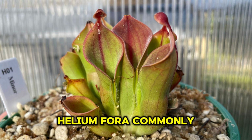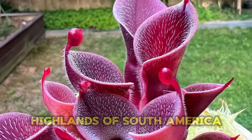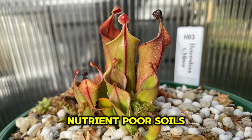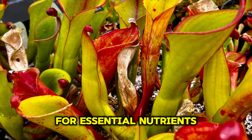Heliamphora, commonly known as sun pitchers, are a genus of carnivorous plants native to the highlands of South America, particularly in Venezuela and surrounding regions. They thrive in nutrient-poor soils, relying on their unique pitcher-shaped leaves to capture and digest insects for essential nutrients.